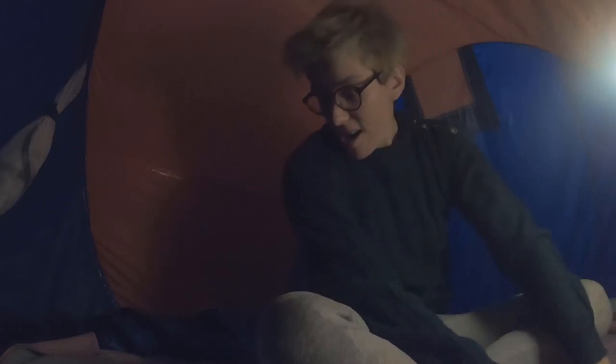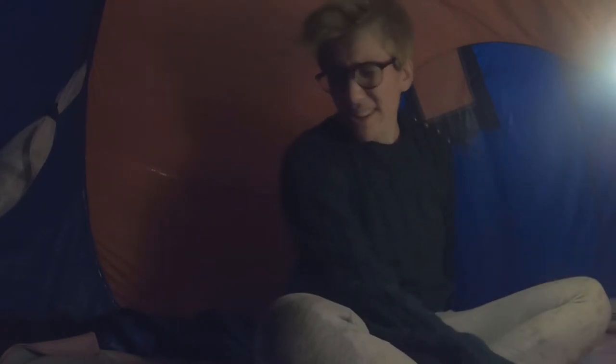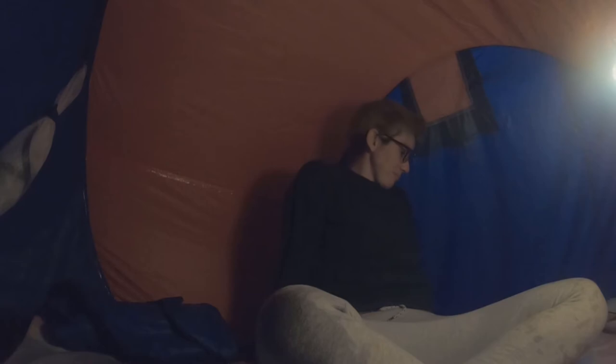So now that I put the blanket on the floor, it doesn't feel nearly as cold. We're at about, where was it, like 11 degrees? And it feels pretty okay temperature wise. I'm sure that if I got my sleeping bag, it would be fine.